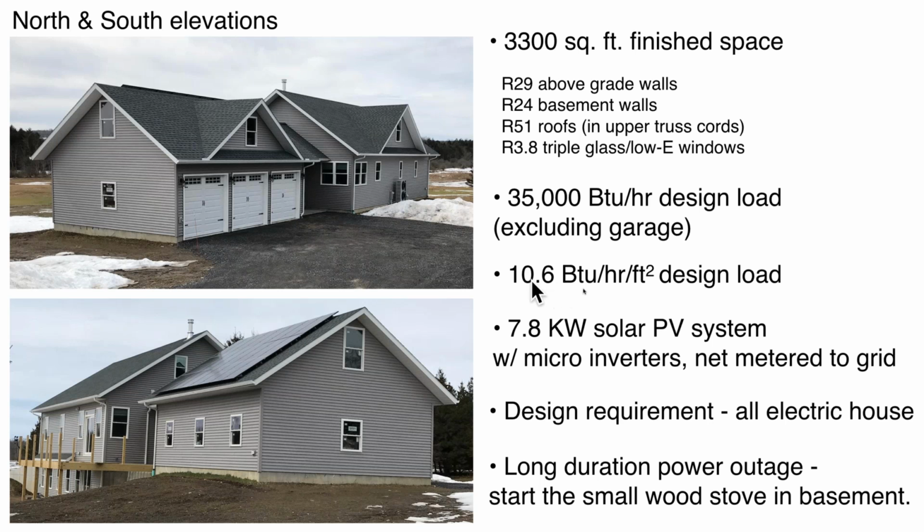So if we look at our design load and the amount of finished floor space we have, we're just under 11 BTUs per hour per square foot. So this is representative of modern construction. This is relatively low load. Compared to houses perhaps 30 to 40 years ago, they would probably be close to about triple that amount, maybe around 30 BTUs per hour per square foot for design load.